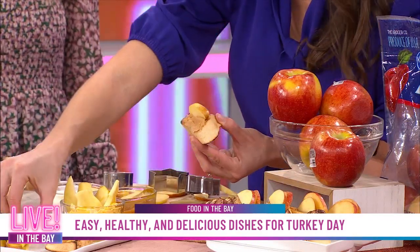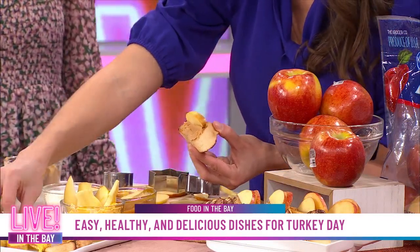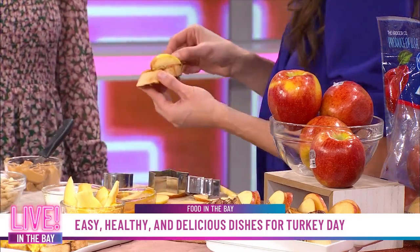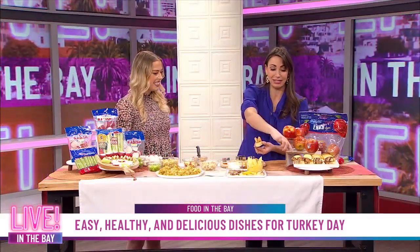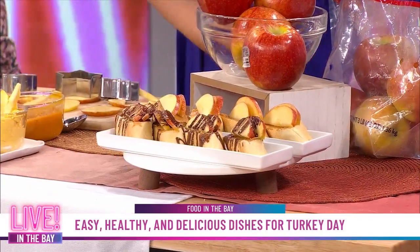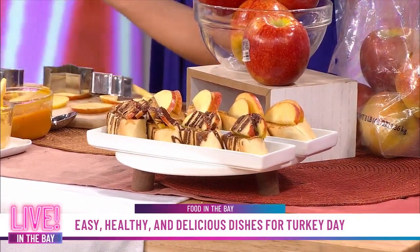And then, of course, as you were mentioning, everything is a little better with chocolate. So from there, all you have to do is just add a little bit of chocolate, as you can see in these ones over here. You could add some nuts on top as well, but you've got a great treat that's going to keep you satisfied. It's also going to have all those great flavors, and you're going to feel like you're doing something good for your body.